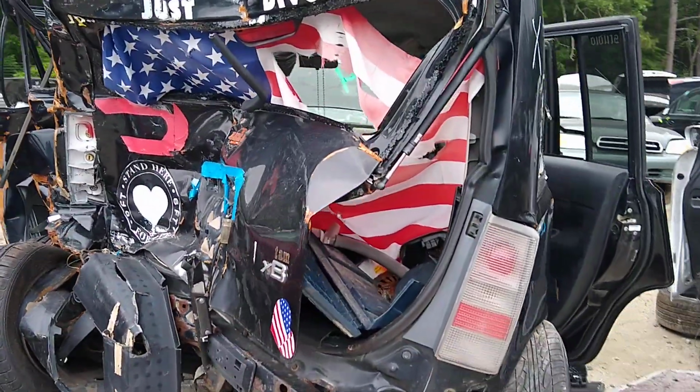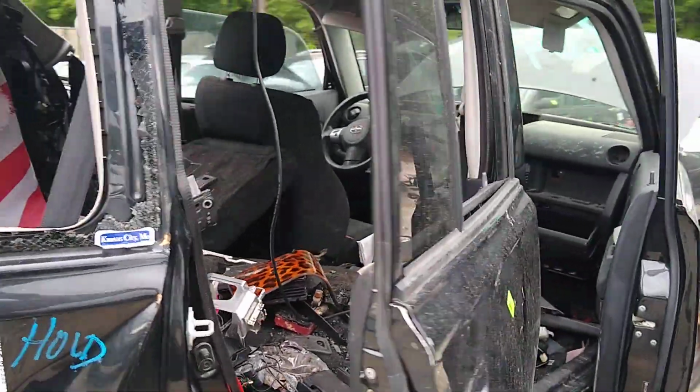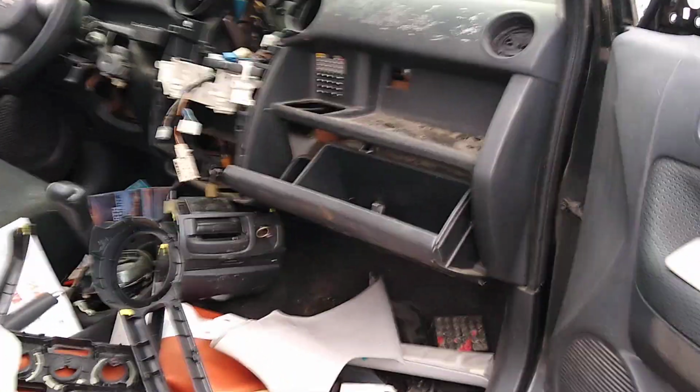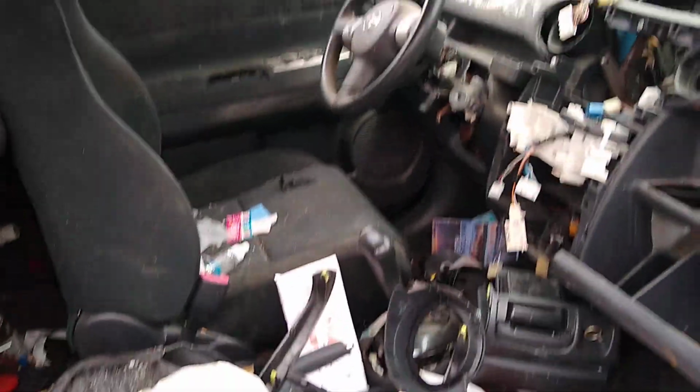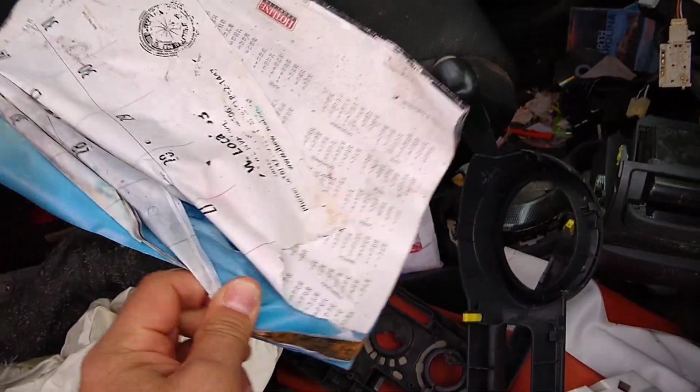So we know why this car ends up in a junkyard. And because this is a Toyota, these things tend to live forever. So these parts are being used. You can see a lot of bits and pieces have been taken out of here. One of the cool things about going to the junkyard for me is finding stuff like that.